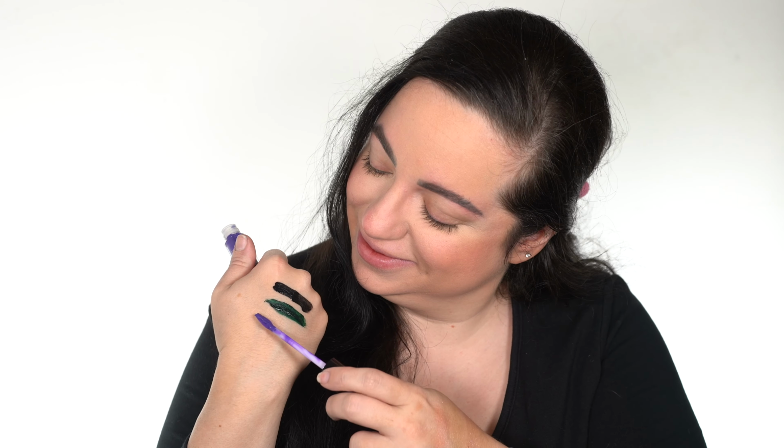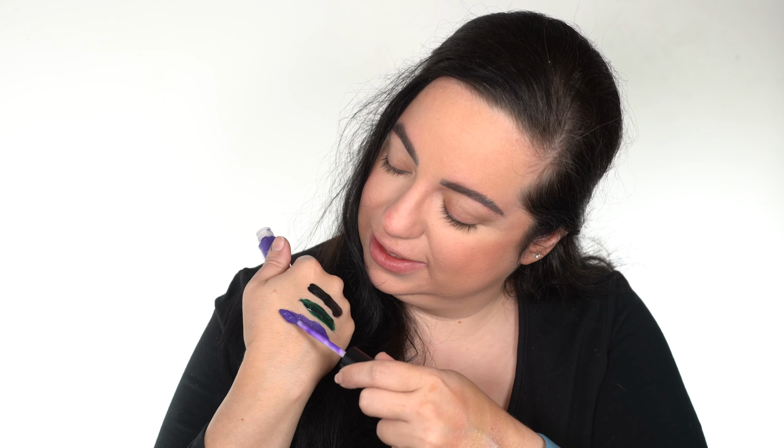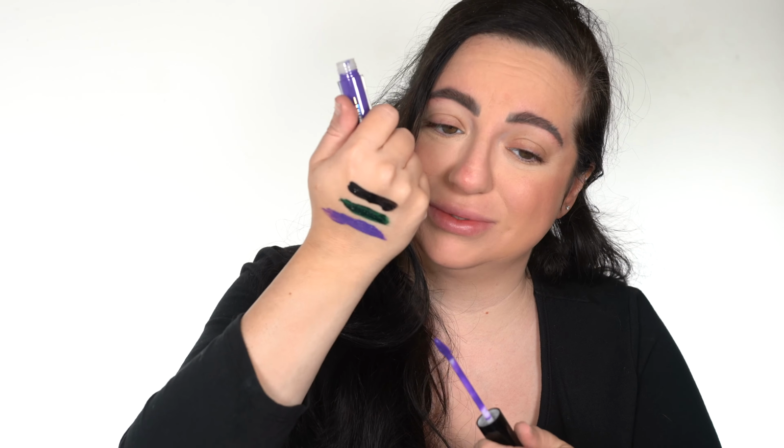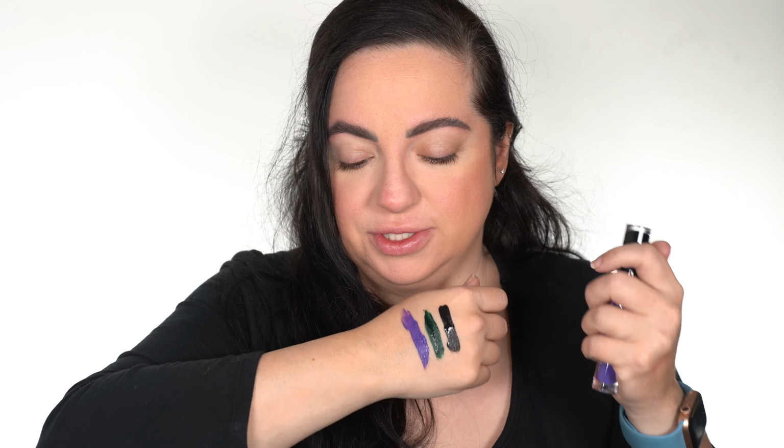Okay, and then the last one is called Wicked. Please be purple. I would have loved an orange one. Yes, it's purple. I was gonna do black, but this is purple. Oh my god. Okay, cute. Honestly, so far, I'm really liking the formula. I know I'm just swatching them. Honestly, a swatch doesn't tell you much, but I'm so excited, guys.